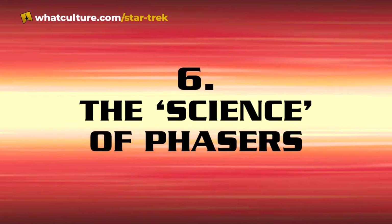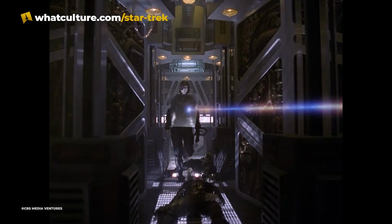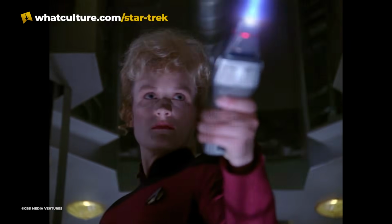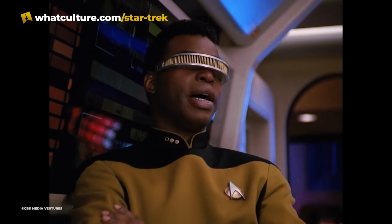Number 6. The science of phasers. The exact way phasers work has only been explained on screen through sparse references to beam intensity, nadion particles, and other confusing technobabble.